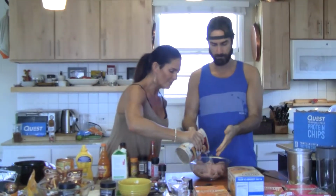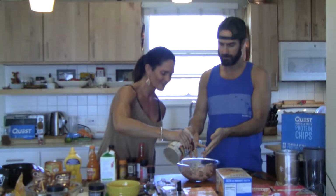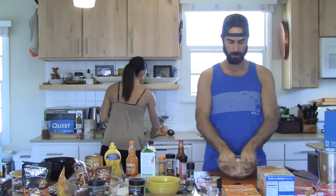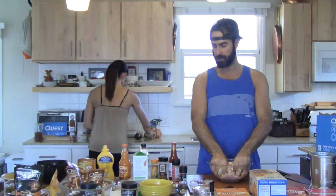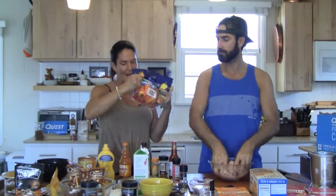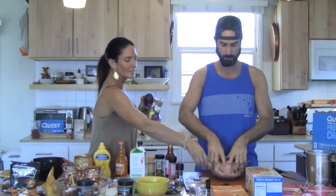So when you're making the meatball. What is that? Oh, that's steel cut oats? Rolled oats. I don't really like the steel cut oats myself, but you guys can do whatever you prefer. Okay, so when I'm mixing it up, do you want to put hot sauce in this too? We're going to add some hot sauce or whatever we want to add into it.